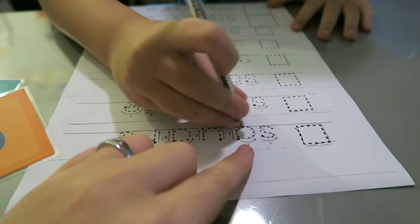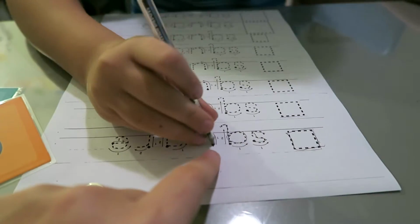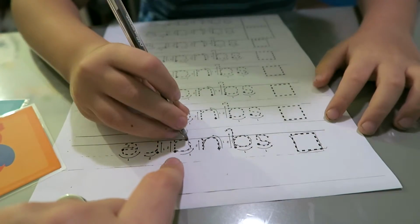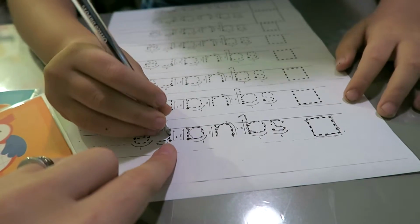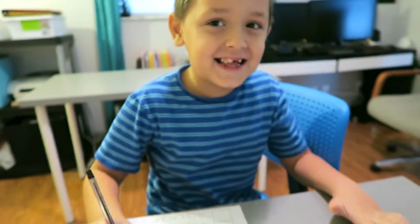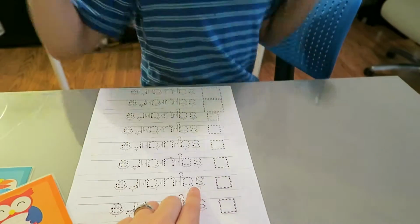Q. Good job. U. A. R. E. Square. Okay, say square. Square. What is this? Good job.